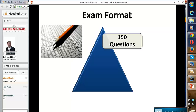That's 150 multiple guess, I mean multiple choice questions. A, B, C, D, pick the best answer. No essays, no fill in the blanks, no true false. A, B, C, D, pick the best answer. You need to get 70% of those questions right in order to pass.